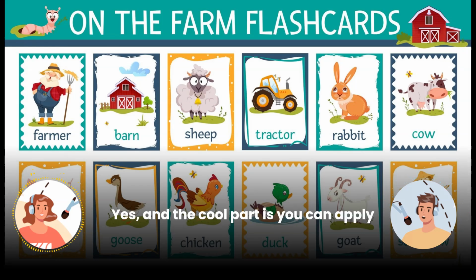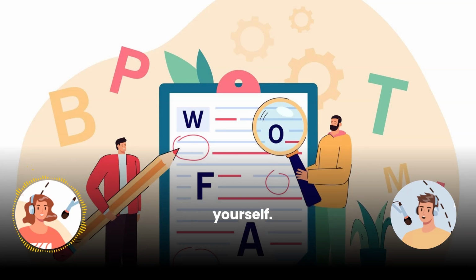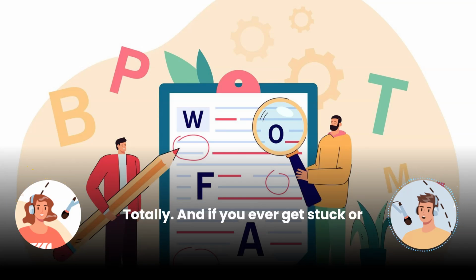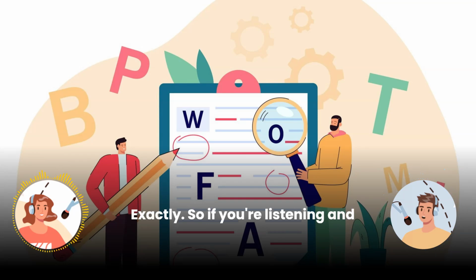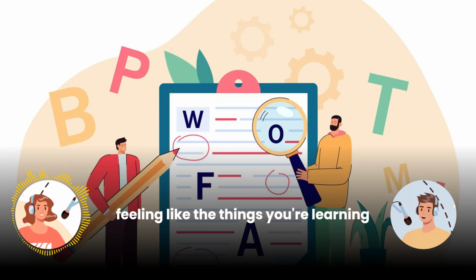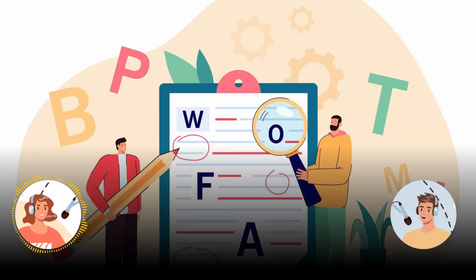Yes, and the cool part is you can apply this to grammar too. Let's say you're trying to get better at using the past tense. Instead of just reading grammar rules, try making sentences on your own. Then, quiz yourself later. You'll realize you're learning much faster when you test yourself. Totally. And if you ever get stuck or realize you keep forgetting certain things, that's your brain telling you to spend a little more time on that area. The more you struggle to recall something, the better you'll remember it in the long run. Exactly. So, if you're listening and feeling like the things you're learning just aren't sticking, try incorporating active recall into your study sessions. It really makes a difference in how fast and well you remember things.